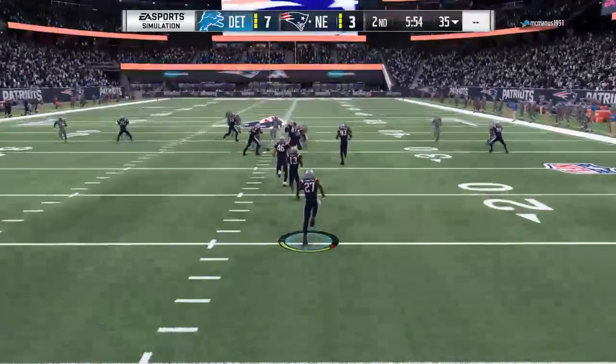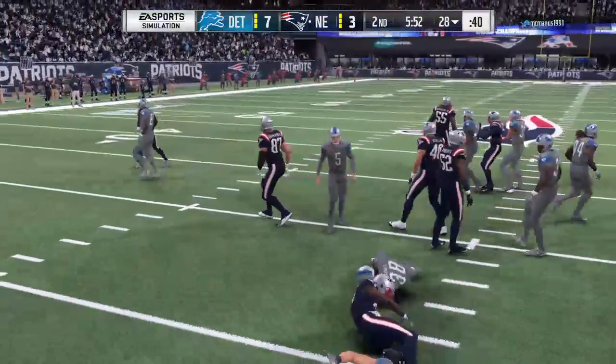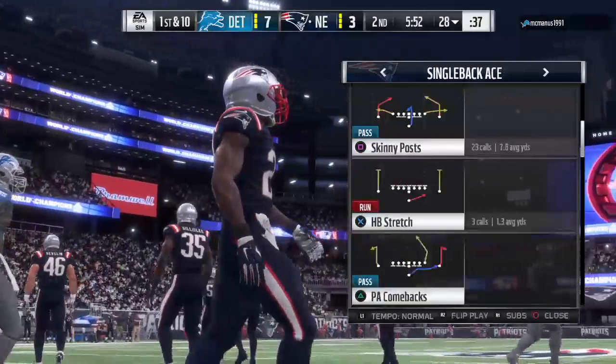Now it's Chris Thompson on the return. And he'll take it past the 25 and up to the 28-yard line. So the Patriots coming out now.